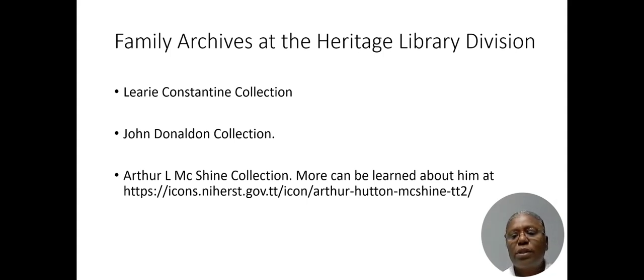All of these collections consist of items that speak to the lives of these men, their actions, and their accomplishments. Their families made a deliberate attempt to gather photographs, documents, and other memorabilia that is now housed at the Heritage Library Division. You can do the same to preserve your family's legacy by creating and growing your own family archive. So, I invite you to come to the Heritage Library and view any of the family archival collections that are housed here. Okay?